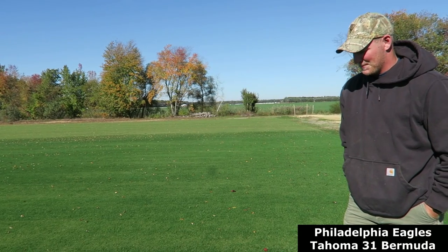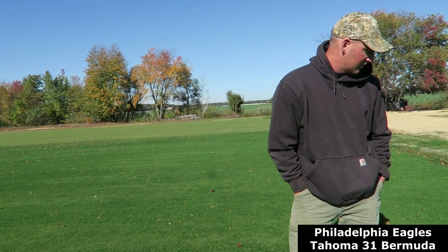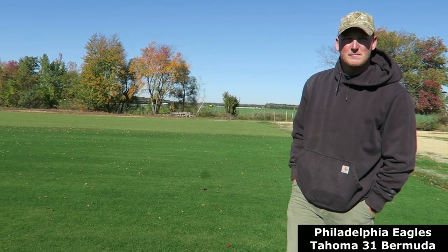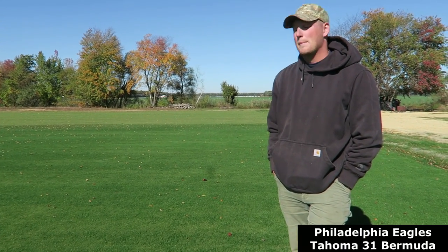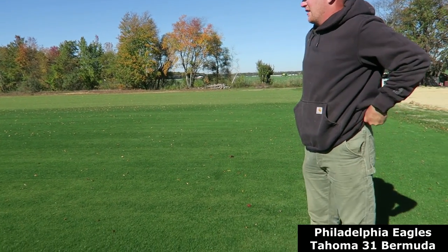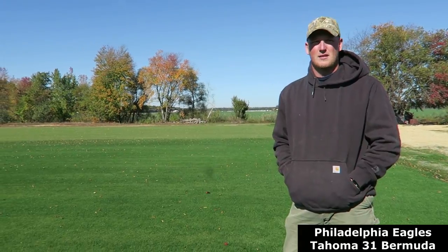By end of November, then it's all Eagles, all Bermuda with overseed. But I think Alan was saying the Eagles switch over sometime in November to bluegrass. Not anymore. Now they will run strictly overseeded Bermuda until the end of the season.